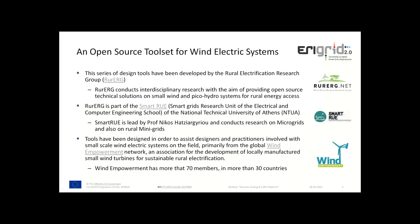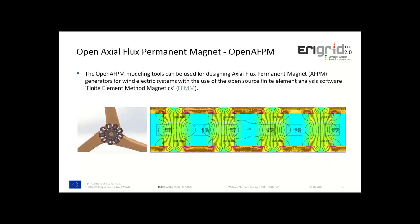So the main idea of the tool, apart from its educational benefits for university students, was to assist practitioners on the field to be able to modify standard open source wind turbine designs with the materials that they could find locally in the market. So the OpenAFPM tool essentially is a simulation tool for the axial flux permanent magnet generator of a small wind turbine. And it uses the open source finite element analysis software FEMM, which is a very powerful and open source tool for performing magnetic analysis of generators and other problems.